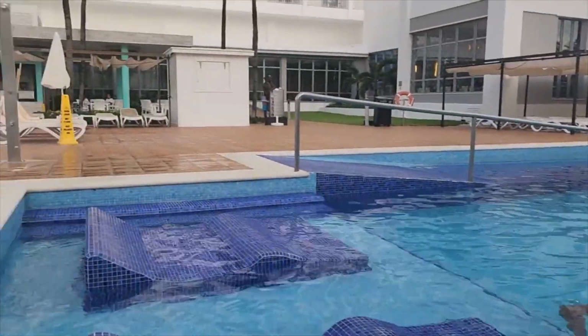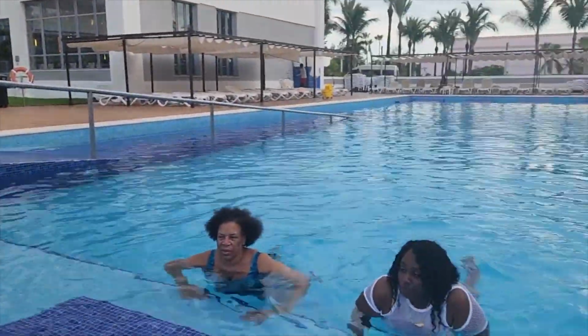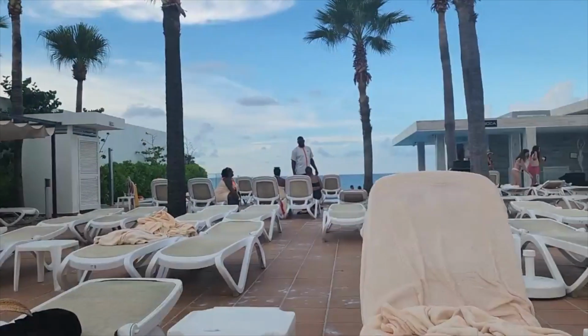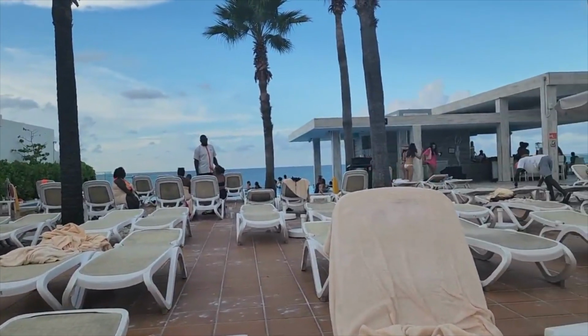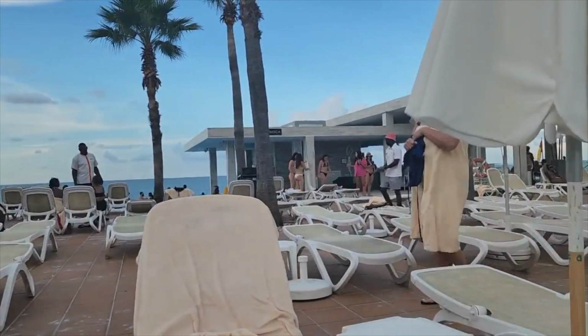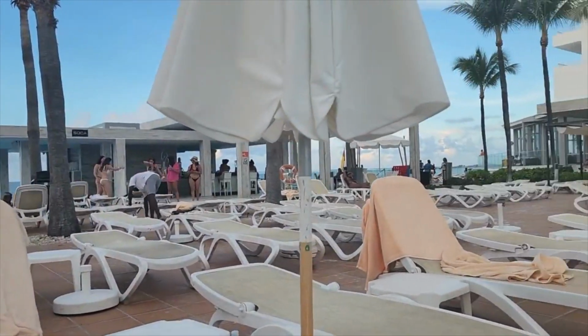So this is the pool area. So nice. It's almost like we got it by ourselves. And then over there is another pool area with the bar you could swim up to. So nice.